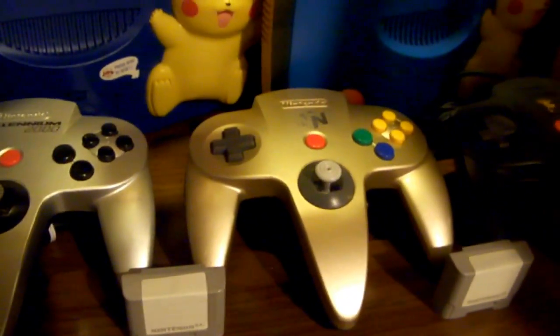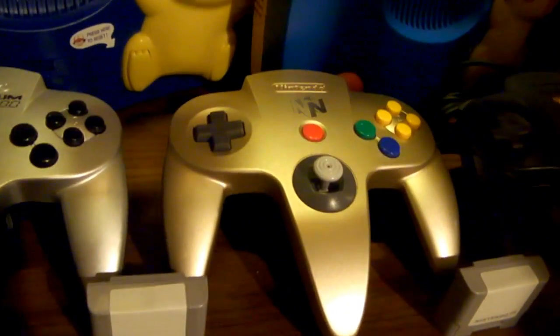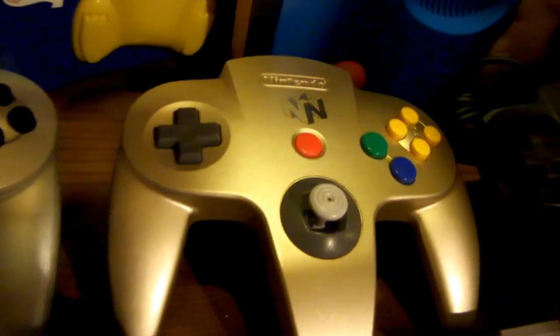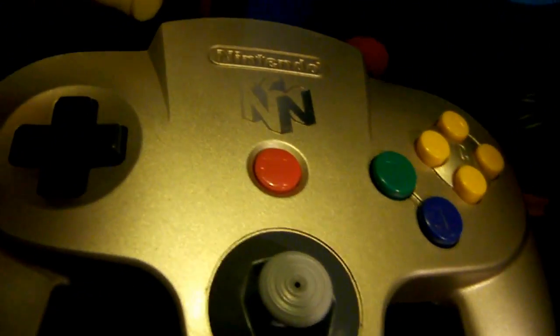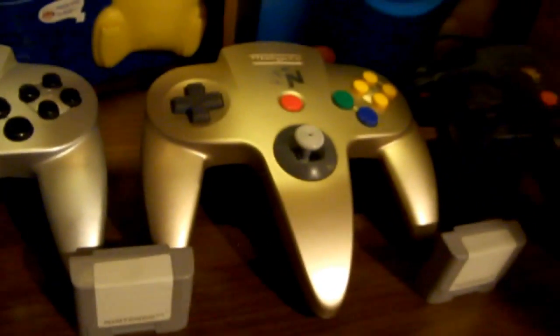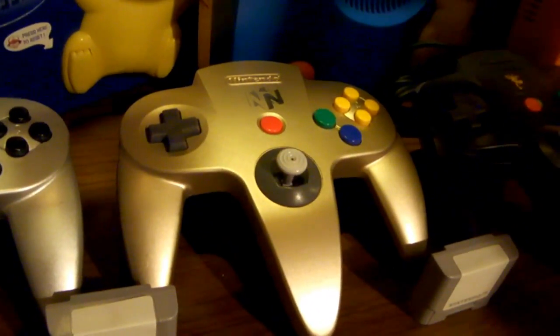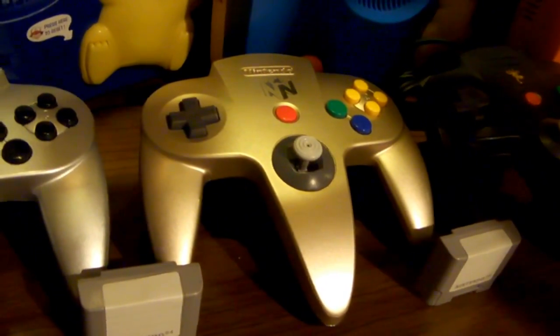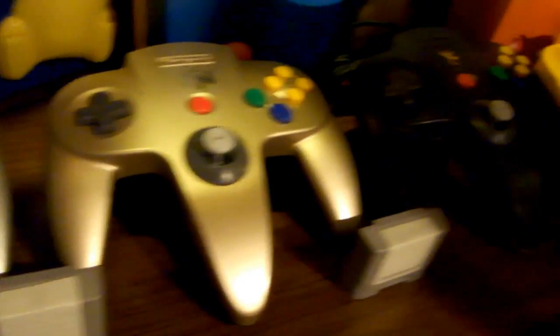Now, this is debatably the rarest N64 controller. This is the Starfox Gold and Black on the bottom N insignia controller. And this one actually is not really a sticker. It's weird how it's on, but very rare. Only 13 known controllers out there so far, and one of them was lost forever anyway, so there's only 12 of these out there that we know where they are.